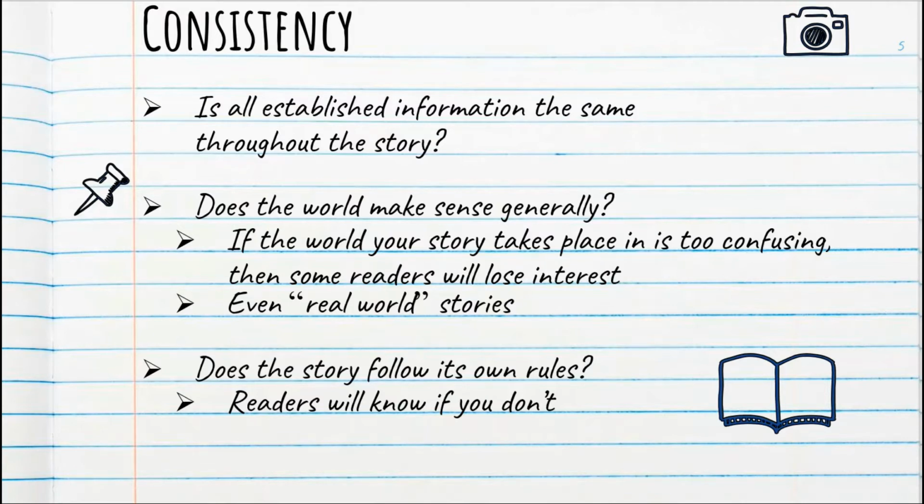Now, Harry Potter can get away with it because the rest of it is still very enjoyable, but there are plenty of books out there that failed because they didn't follow their own rules. So it's important that you follow your own rules, unless there's a reason for it. But you have to give that reason at some point. It doesn't have to be up front. If you have a situation where one of your established rules are broken, you have to explain how they were able to be broken.